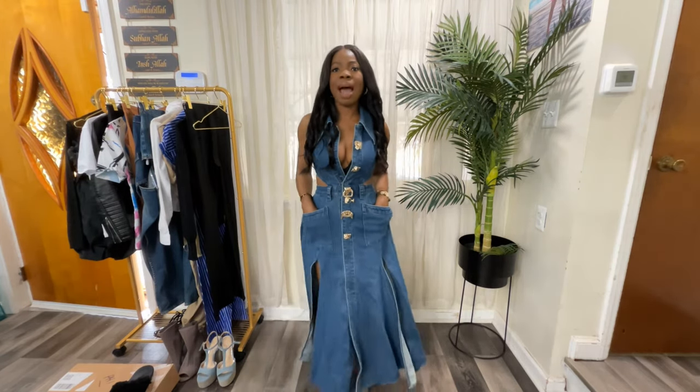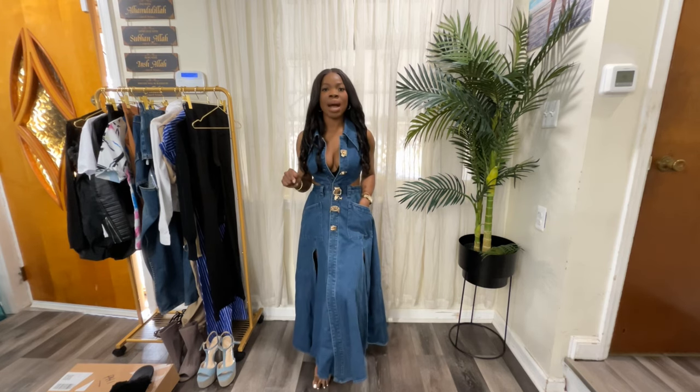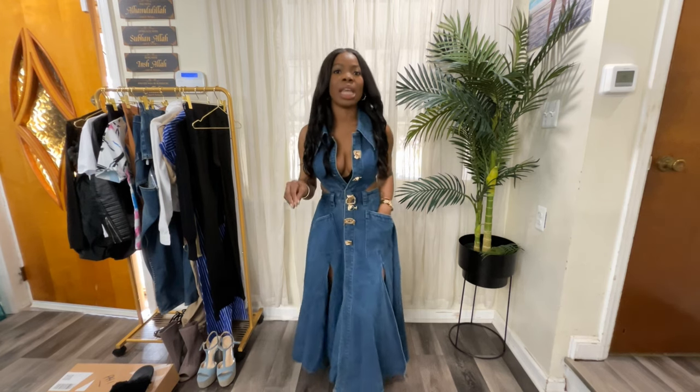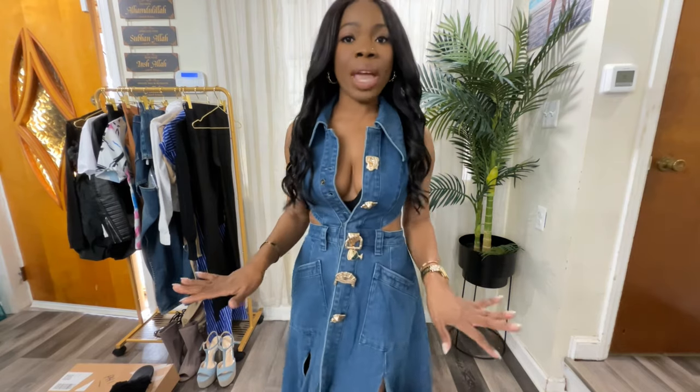She wasn't in stock when I originally went on Urban Revival. Then I put my email on the waiting list, and as soon as they got it in, they notified me and I was able to purchase her. The dress is $150. I got it in a small. It fit me very nice. I love the way it fit.